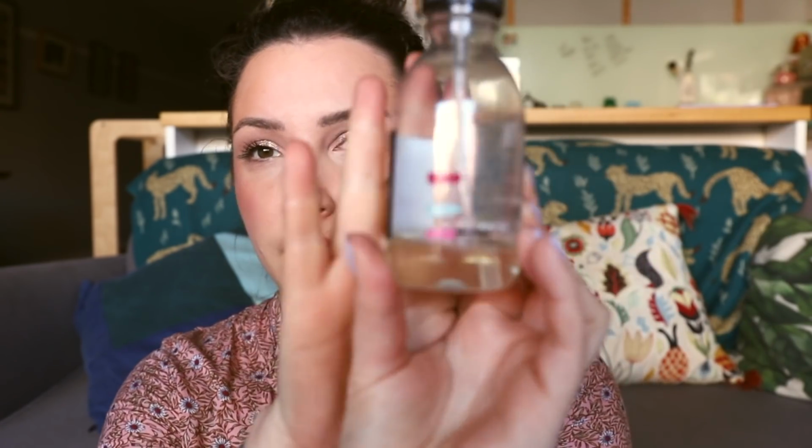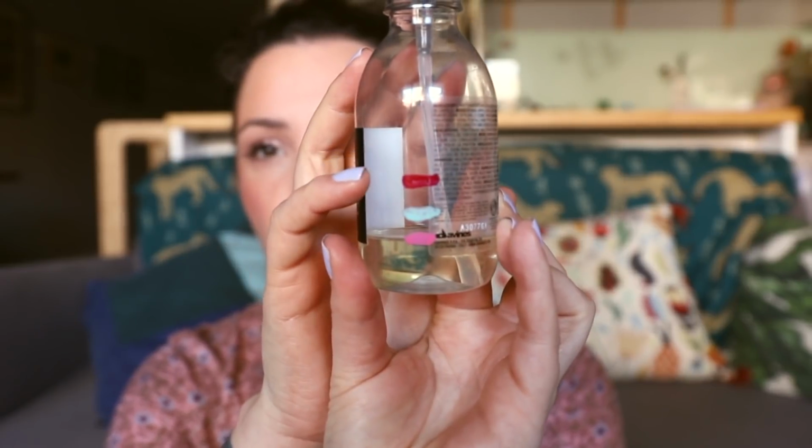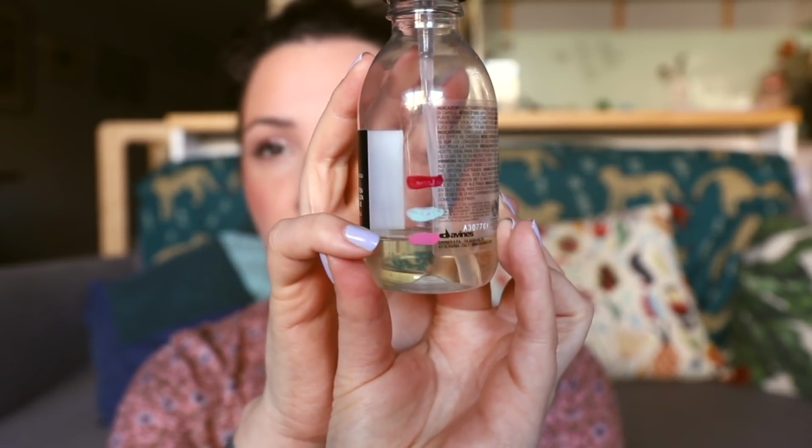Another product that I'm doing fairly well with is my hair oil. This is the Oi oil from Davines. It's quite a heavy hair oil. I'm using this as a leave-in treatment. Usually I'll put this in on a day where I'm planning on washing my hair, and I'll leave it in for a few hours and then wash it out, because normally it's a bit heavy for my hair type. So I've had this for a few months, and you can see the marking. That's where it was up to last month. That's this month.